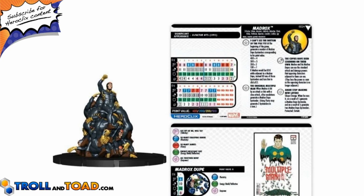It's also cool to note that they have empower, so if they're adjacent to each other, they're going to be dealing 3 damage. Yeah, so that's pretty cool. So his 4 different point lines are 400, 300, 200, and 100 points.